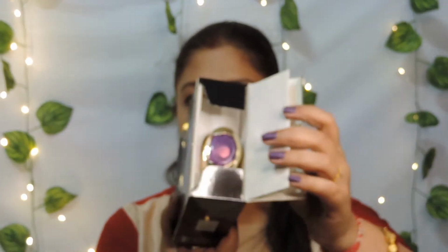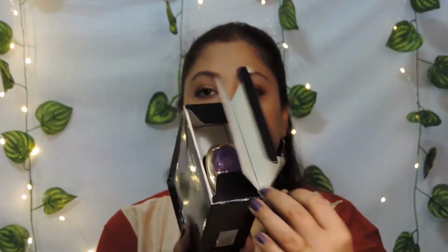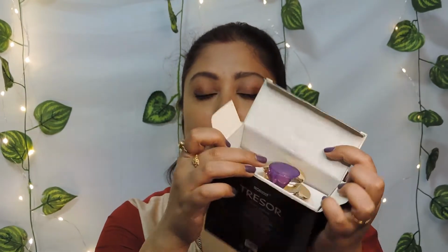So starting with the packaging. Packaging is something I am not impressed with at all. I guess this could have been improved tons. I will show you why. When I open this lid, you get a safety lid right here. When I open it, this is how your fragrance is housed.